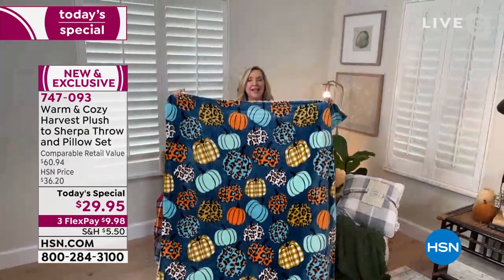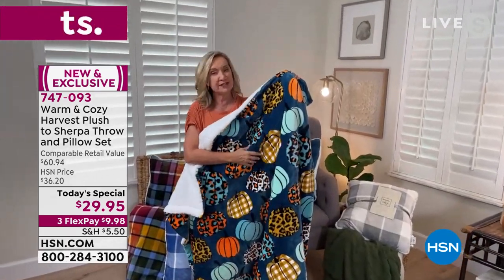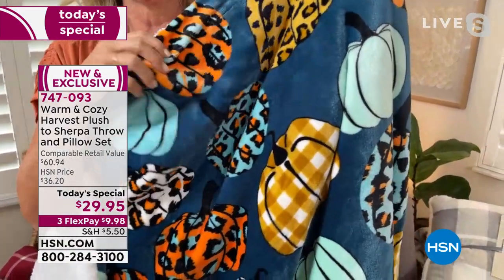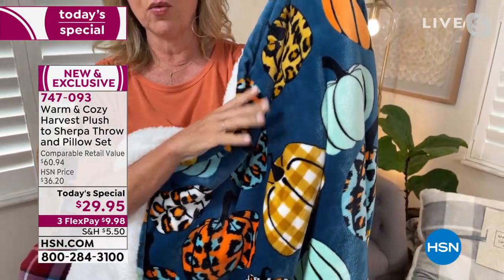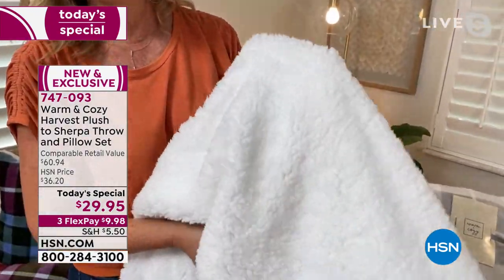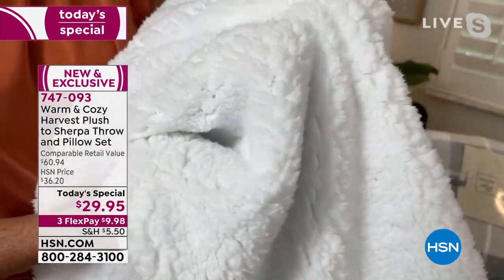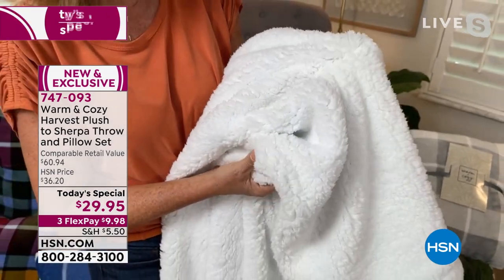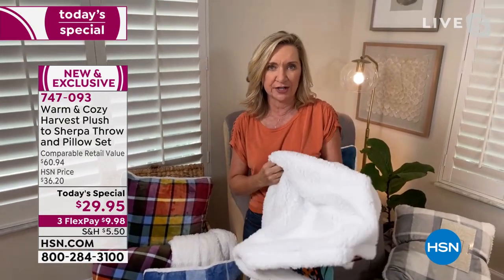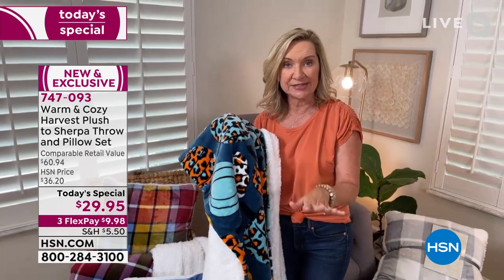It's almost like two throws in one, because you have our warm and cozy velvet plush on one side, which is the softest, most rich, vibrant fabric with a great glow to it. It's all washable. Then we reversed it to our faux Sherpa. Marlo, whenever we do any faux Sherpa in warm and cozy, people love it because it's so cottony soft. It feels like a little bunny. It's very white, you can wash it, you don't have to worry about it, and it's a nice weight. This is something you're going to snuggle in all season long.